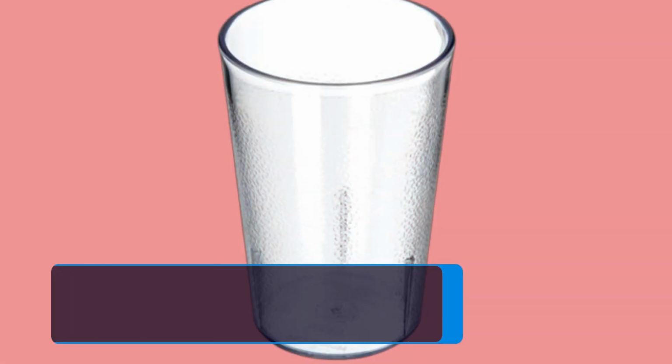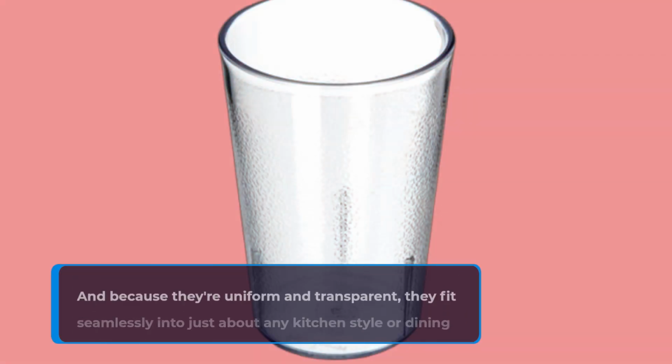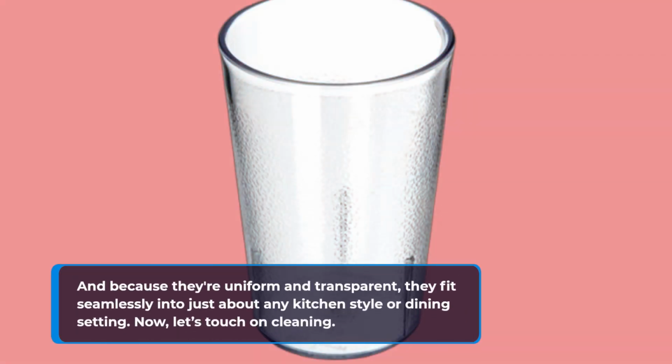The pack includes 6 clear tumblers, ideal if you're outfitting a small restaurant section or upgrading your glassware at home. And because they're uniform and transparent, they fit seamlessly into just about any kitchen style or dining setting.